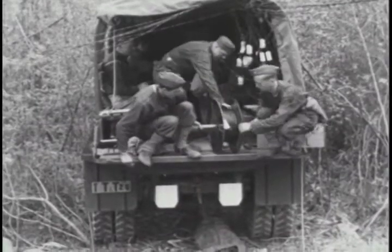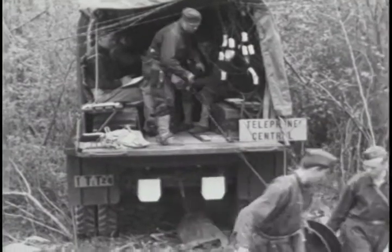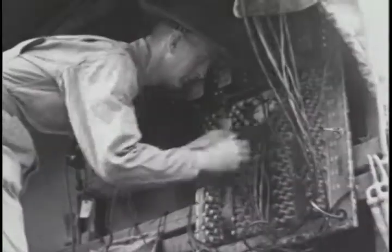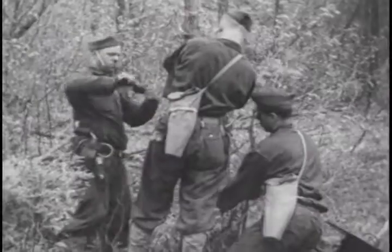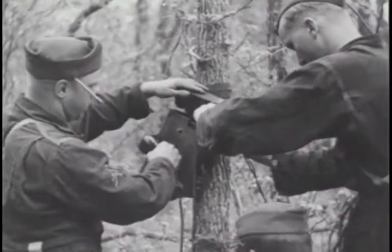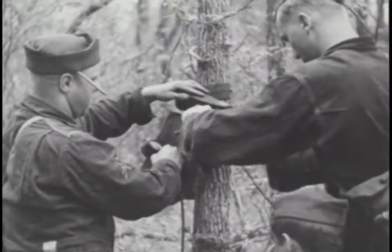Communication is of tremendous importance, for once attack or defense lines are formed, movement must be guided and coordinated through a vast network of communication facilities. Only through great efficiency and flexibility in communications can there be concerted action.